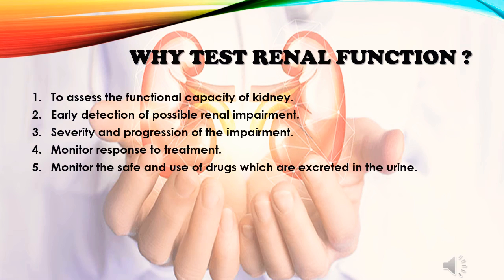So now the question comes, why is a renal function test done? There are many reasons. Some of them are given here. Firstly, to assess the functional capacity of the kidney, early detection of possible renal impairment, severity and progression of the impairment, monitor response to treatment, and to monitor the safe use of drugs which are excreted in the urine.